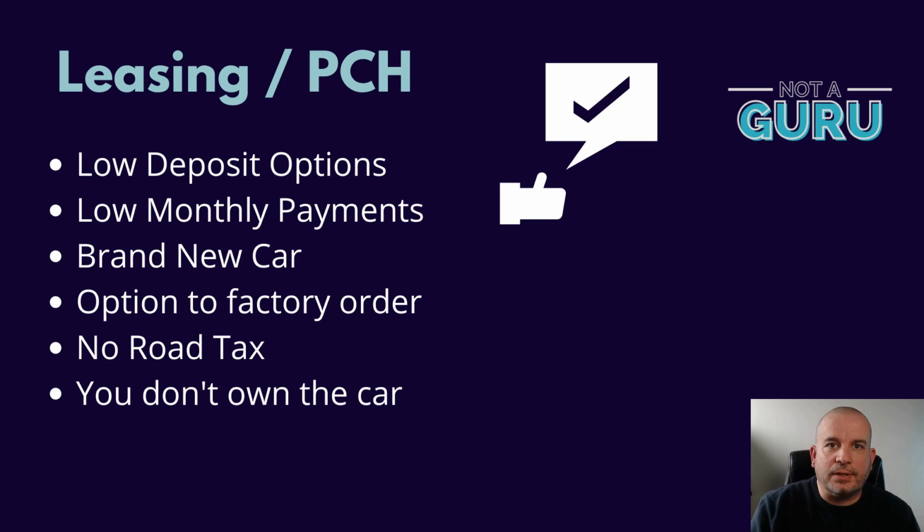So they're the pros of leasing. Generally speaking, you can get a new car for sort of second-hand car money, albeit you've only got it for 2, 3, 4 years, however long your agreement.